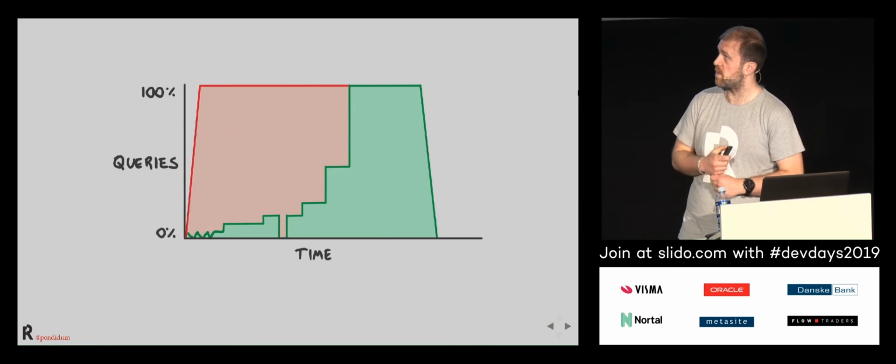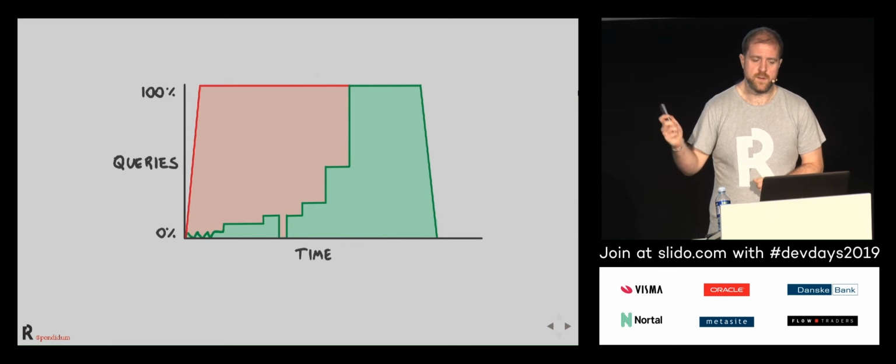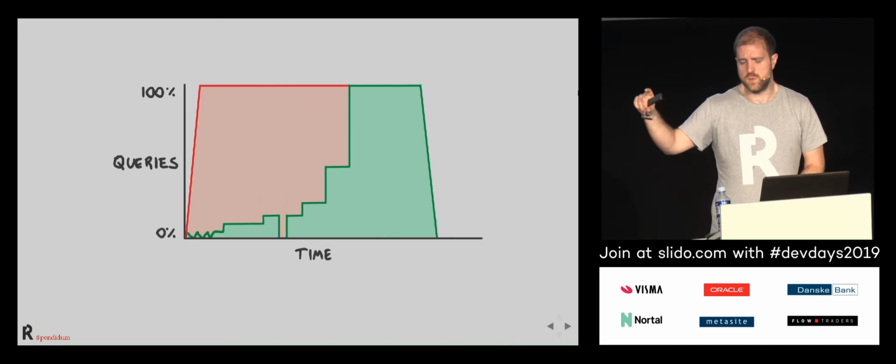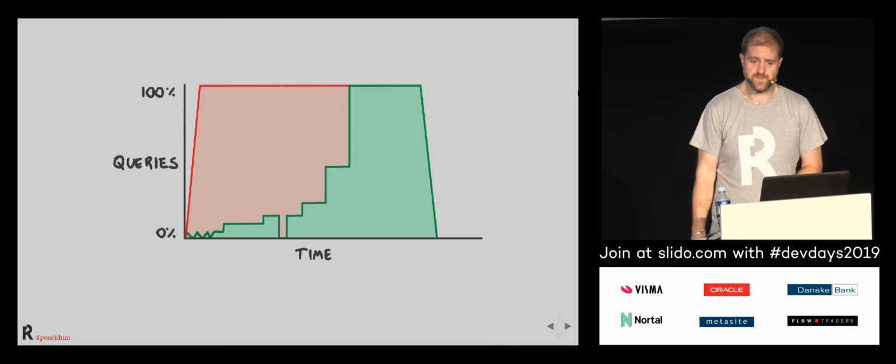So this is another example of looking at it. We have how often the toggle was queried. It's not quite a straight line because we deploy software and not everyone gets it at the same time, and you can see the number of queries rises up to 100%, and then towards the end it just suddenly tails off, and that's us deleting the toggle.